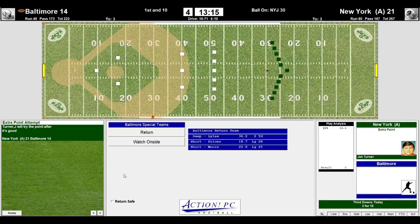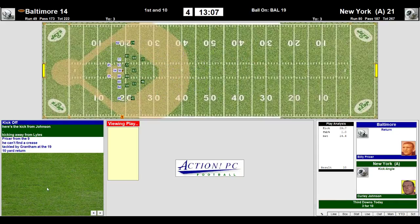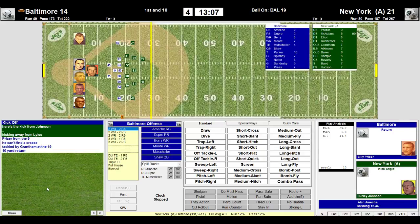Turner will kick off. Deep for the Colts is Lyles. The short men are Pricer and Moore. Here's the kickoff. Here comes the return. And he is stuffed at the 20. Pricer, a 10-yard return, tackled by Grantham. And George Shaw will start 1st and 10 from the 19. 13:07 left to play here in this game. The Jets have a 21-14 lead.